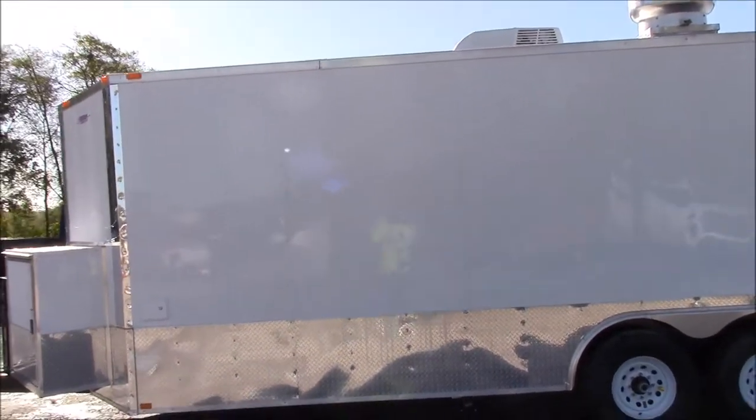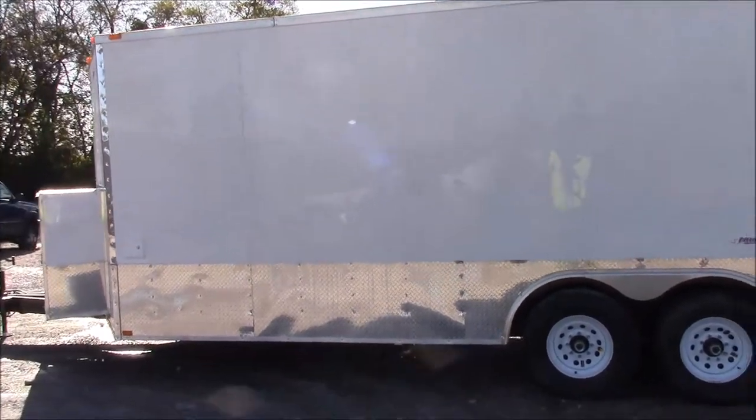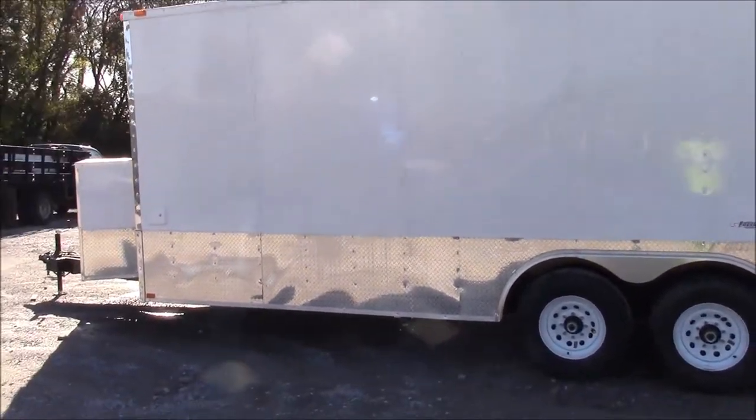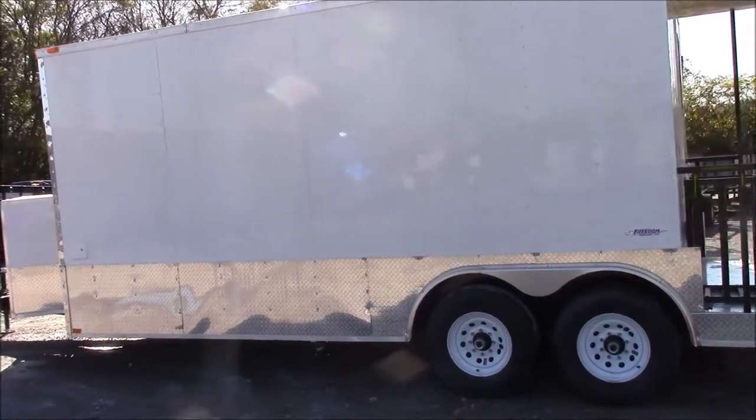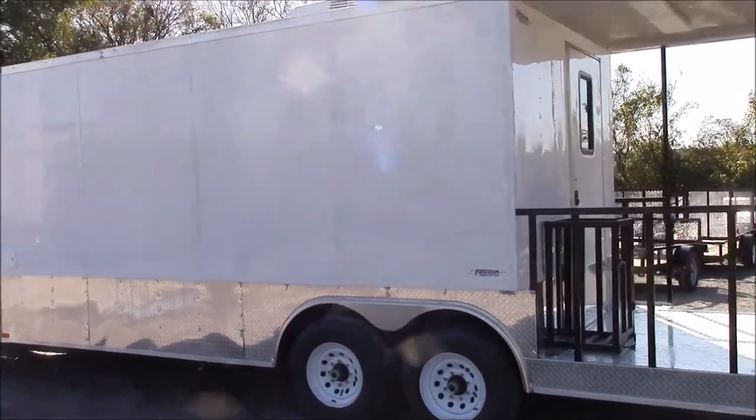The trailer has an AC and heat package. The trailer features steel wheels with radial tires. We have a 5-foot concession window with glass and screens with a flip-up counter outside.